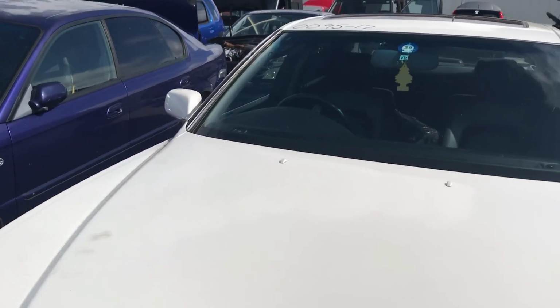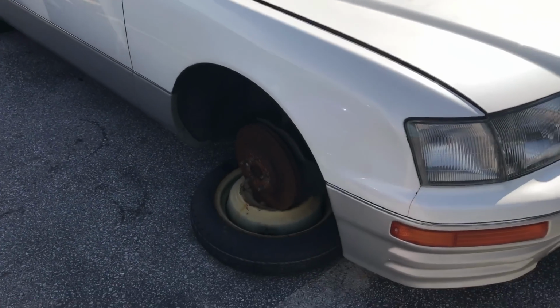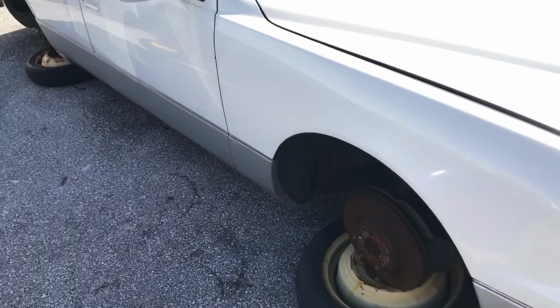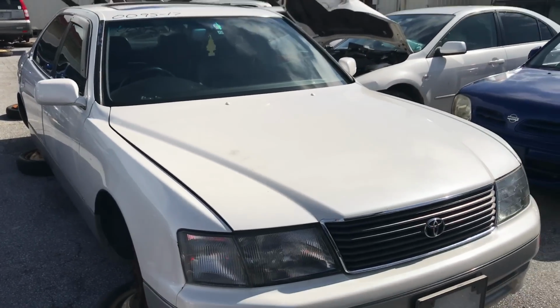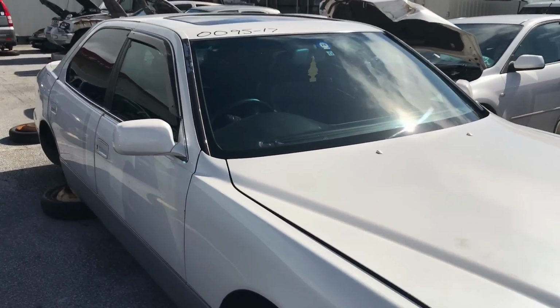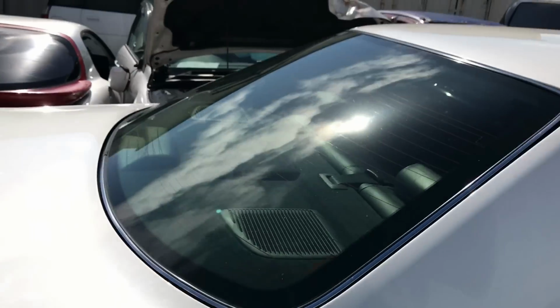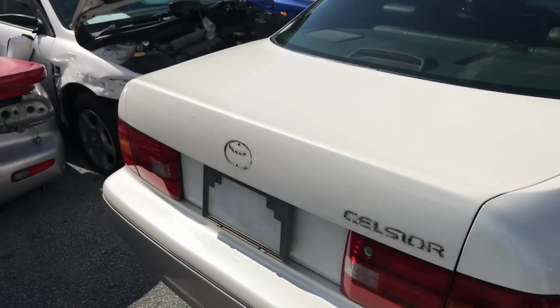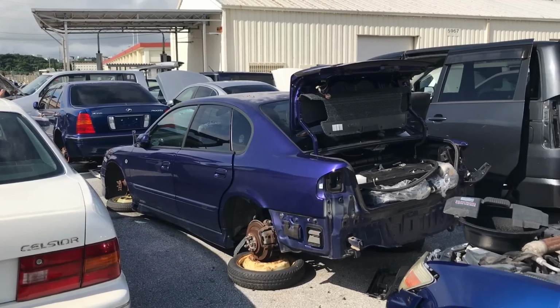Here we've got a Toyota Celsior. It's pretty much the same as the LS400 in the States. Looks like somebody already grabbed the 4-pot front calipers, which I actually swapped onto my Supra. It's a good cheap upgrade for you guys that have the crappy 2-pot brakes up front. And pretty clean interior. I wonder why this was junked as opposed to just sold, because it looks like it's in really good shape. Here we've got a Subaru B4 Legacy.